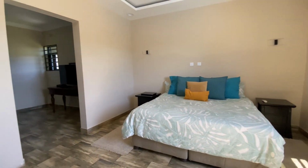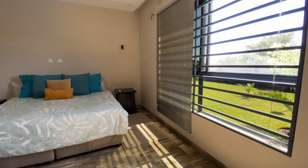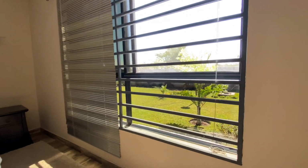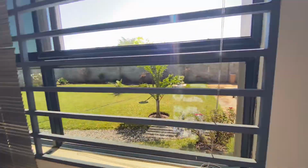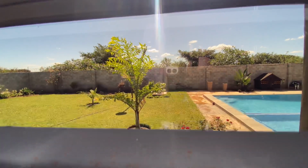Yeah, this is what the bedrooms looked like. I really loved shooting this place because it was so serene. And I had to look out the window once more because that backyard is everything.